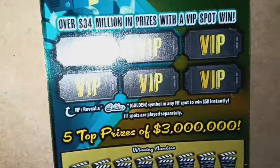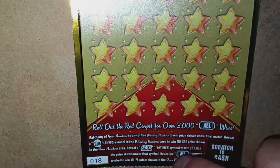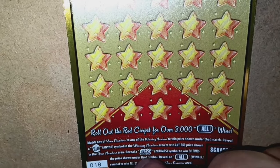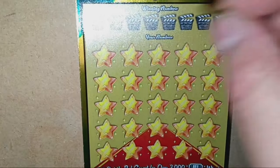The 3 million golden ticket. On this one, we're looking for a golden symbol to appear in any one of the VIP ticket spots. If we see that golden, we win $50 every time we see it. It is a number match. And speaking of $50, if we see that popcorn symbol, we win $50 every time we see it. Could be at least 50, could be much more. And the 20X is a nice symbol to see, and the all, hopefully I can find that. Chances, 1 in 3.17. Here we go, ticket 18.